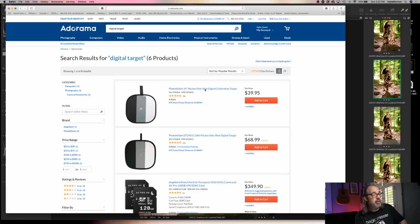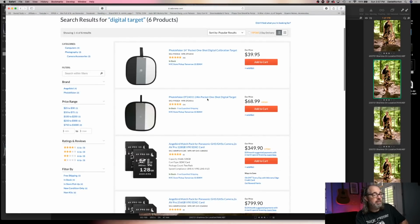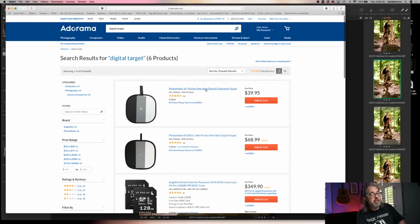You want to get the 14-incher. That's the one. It's 40 bucks. You want to get this one because the big one to me is just kind of silly. 24 inches is way too big. And they used to make a small one, apparently not anymore, which I also thought was kind of useless if you want to use it for the histogram. So this is the size to get for sure.